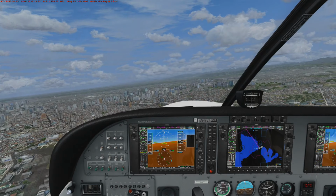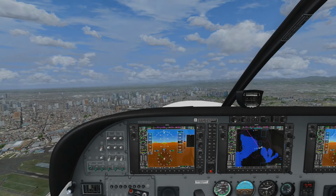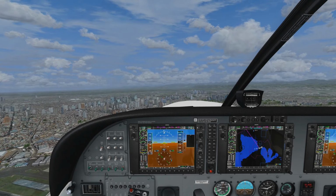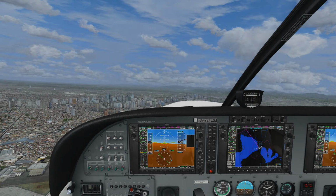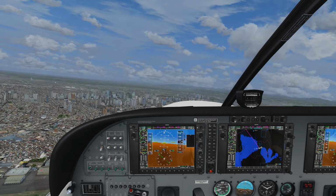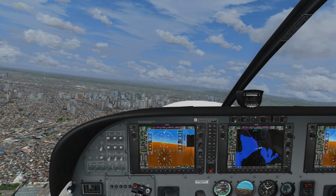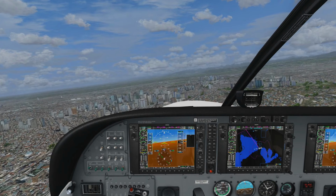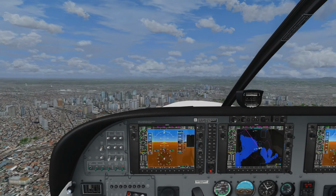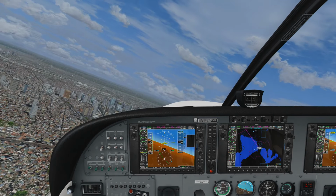Yeah, you can see it's jagged now. Yeah, down to like 15, 18, 16. Kind of what I expected, though. Yeah, but we're out of the way of that plane now. The scenery is really, really dense, man. They really packed a lot of stuff in there.